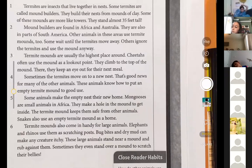Termite mounds also come in handy for large animals. Elephants and rhinos use them for scratching spots. Bug bites and dry mud can make any creature itchy. These large animals stand near a mound and rub against them. Sometimes they even stand over a mound to scratch their bellies.